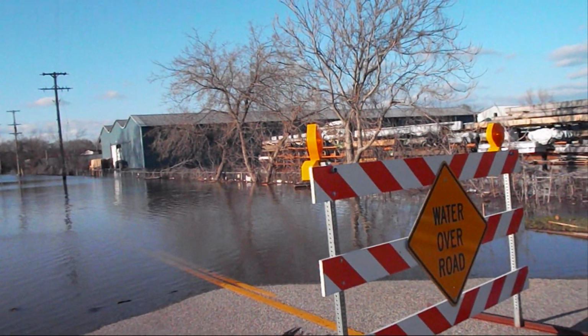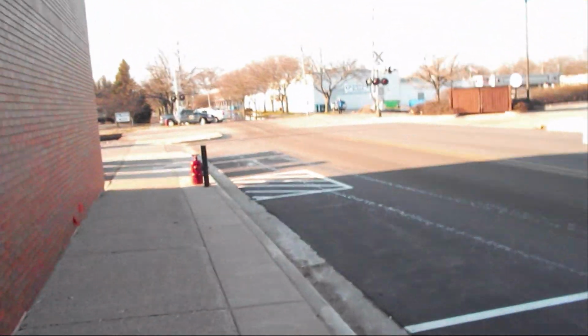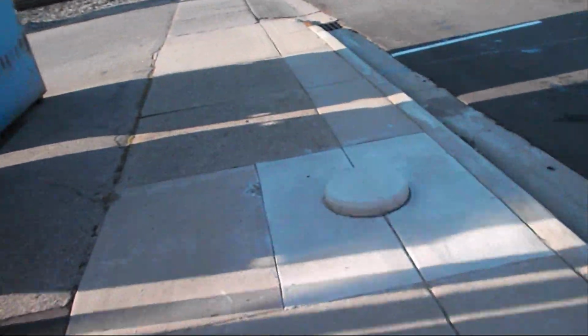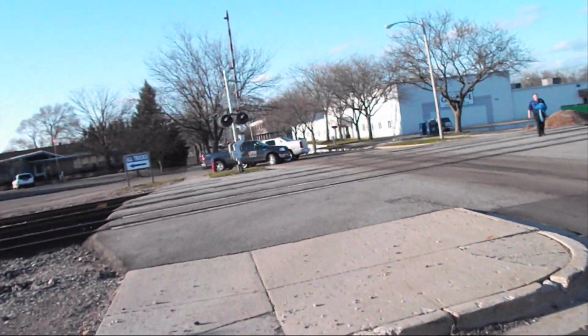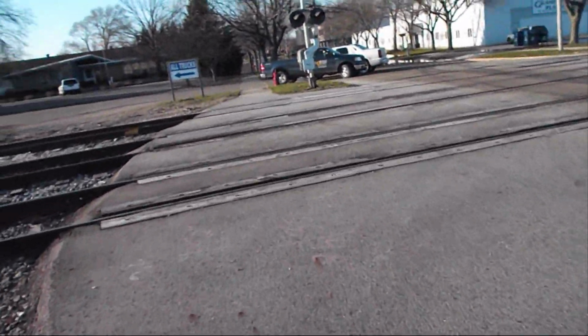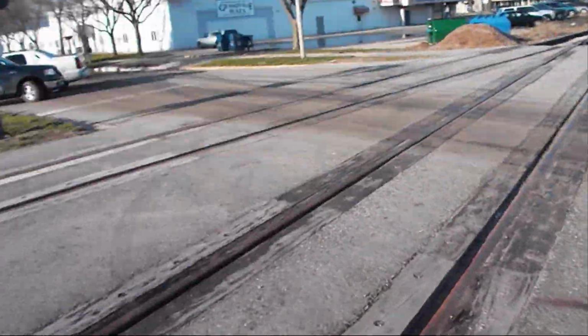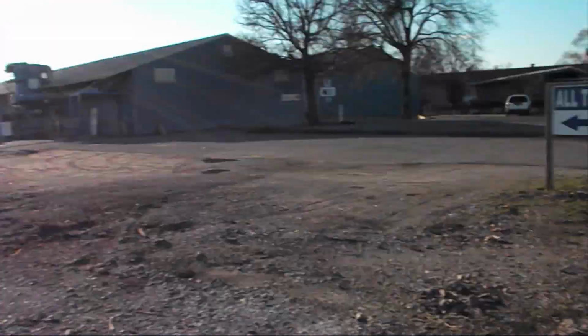I'm gonna check here just a second, see how bad that is. Okay, so now we're down here at Franklin. We're just a block away at Broadway, or not Broadway, Division. We're crossing the only triple track crossing in town, which, as you can see, there's water flowing in there to that business.